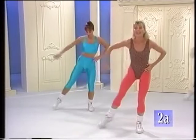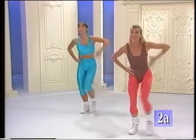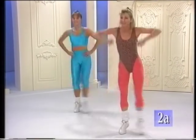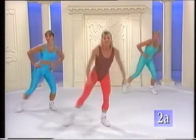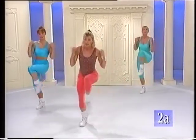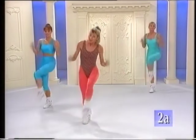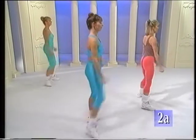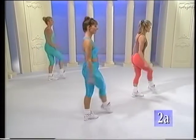Lunge to the left. Breathing, change. Singles, upright row. Four more. Step, tap across. One more. Working those arms. Back straight, abs tight. Two more. Good. Double squat.